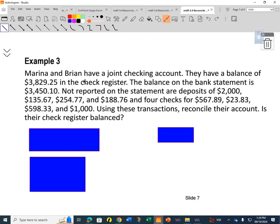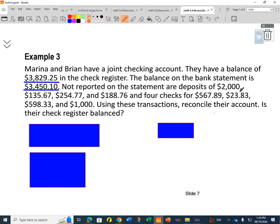So hopefully you saw this is a check register balance and this is your ending statement balance. You circled 2,000, 135.67, 254.77, and 188.76. You boxed the checks that are still outstanding. The checks that have not cleared, the checks that have not showed up in your statement, those are all ways to say the same thing.